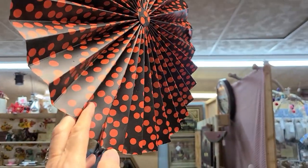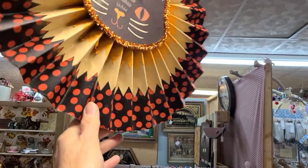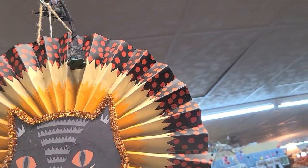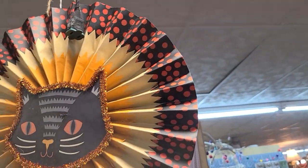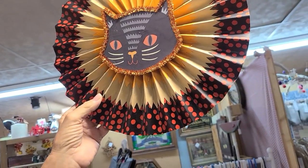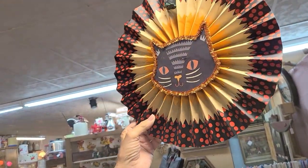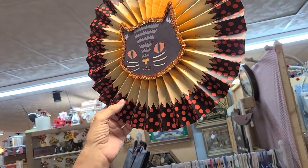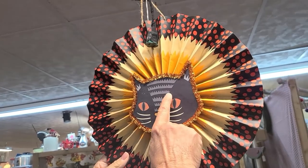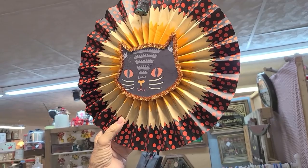I want to see $5? $5 for this great big cat hanging. That's cheap, isn't it? Isn't that adorable? It's very vintage looking. I'm trying to think of stuff for this window, you know. $5 for that is really, really showy, Norm. It looks very vintage. I'm not saying it is, but certainly made to look that way. A blemish on it, but you could probably touch that up. It's not important, probably.